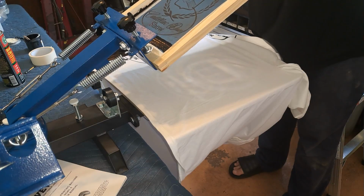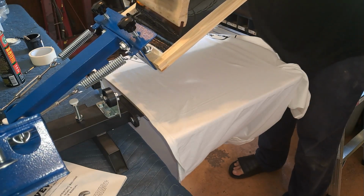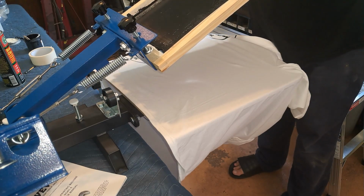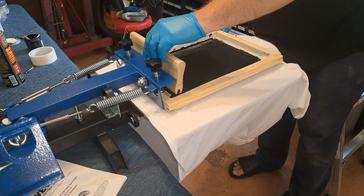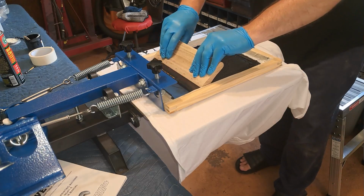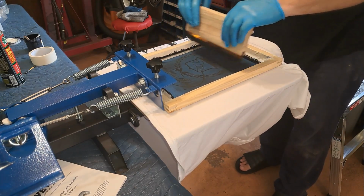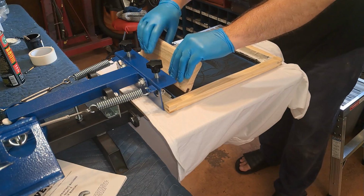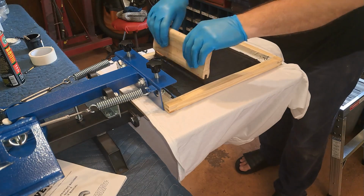And then I might get some practice in. Kind of bring you guys back once I'm a little bit better, perhaps, for a final product. So we got our screen flooded. We'll drop it down. We'll go to town. Apply a little bit more pressure. And you can actually do it a few times, from what people say. We'll see if we'll mess up by doing that. So we'll flood our screen again.